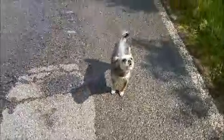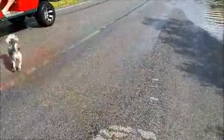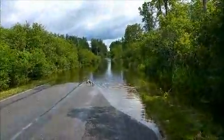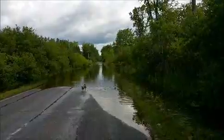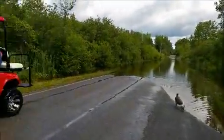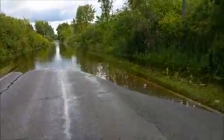Oh, goodness sakes. Vicious. Yeah, well, you made a wise choice. Well, I wasn't going to go through there. It's real deep down there. Yeah, I went through it once. It's pretty deep out there, isn't it? Yeah, careful. I didn't go out very far this time, and it was getting up into here.